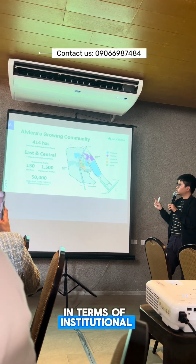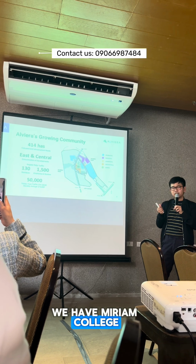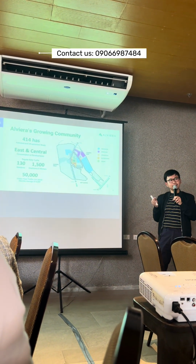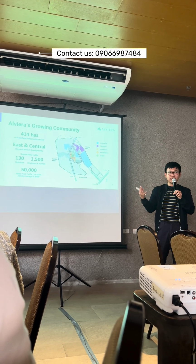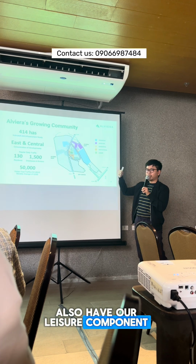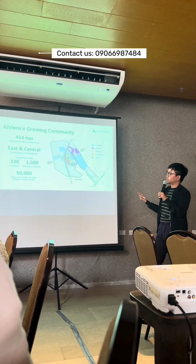In terms of institutional, we currently have secured 2 partnerships. We have Miriam College, and then we also have Salle Botanical Gardens. And we are currently negotiating with more big schools to come in Alviera. Another one, we also have our leisure component with the country club and Sandbox, of course.